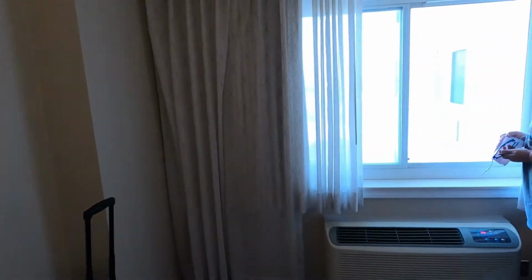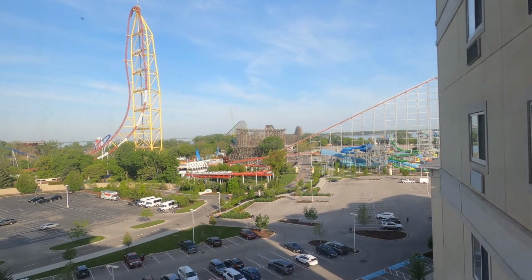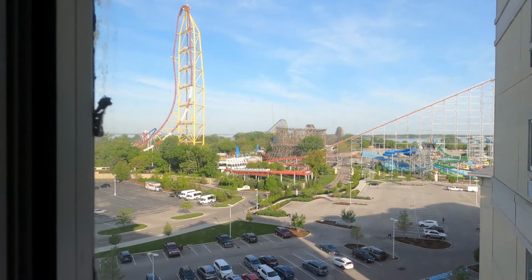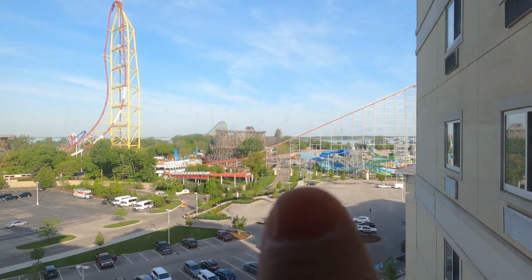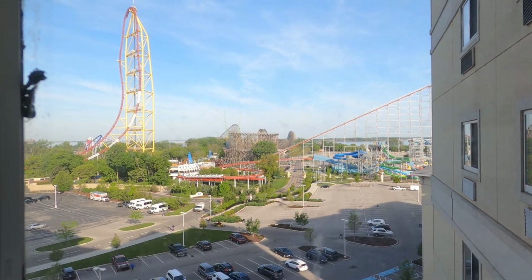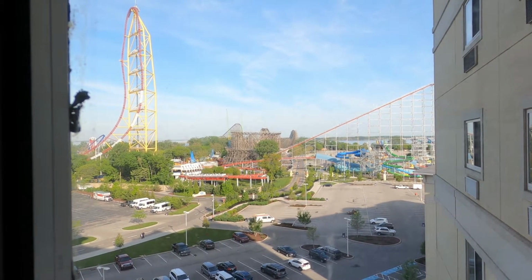I'll show you real quick where the entrance is for early entry. So if you look, this red track coaster, if you're not familiar with it, that's the Magnum XL 200, and the station is right there. And then the entrance right over here, just on the other side of the station, there's an entrance in between the Magnum and the Gemini, and that's where you can go in for early entry to the park about an hour before the park opens to the general public.